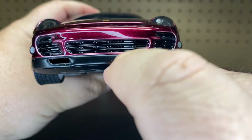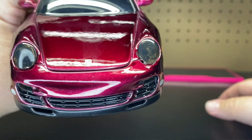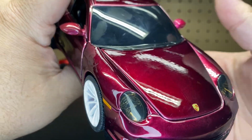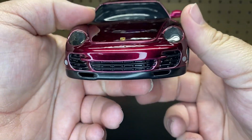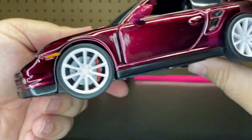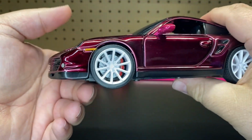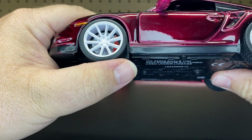Take a look at the front here. You do have the grill insert, which is plastic. They smoked out the headlights, which is pretty cool. And this one here is a pretty crazy, like candy paint or spectral flame, or however you consider it. It kind of looks like a chrome gloss, which is really cool. Dark red, almost a maroon. The white wheels on this look awesome.